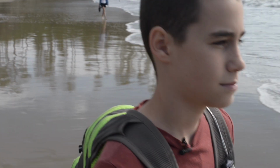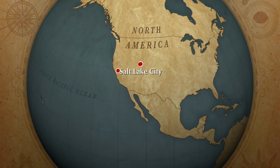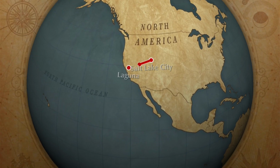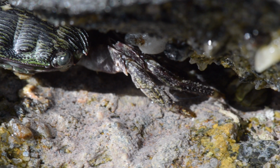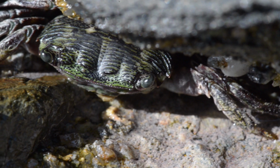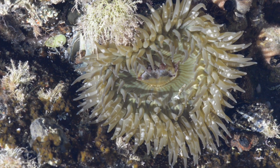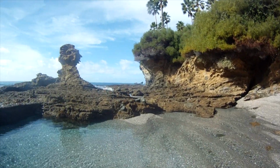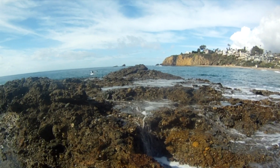Welcome to California Nature. Today, we have traveled all the way down from Utah to Orange County, California. We will be exploring in the tide pools, looking for different kinds of animals, such as crustaceans and things like sea anemones. Through these episodes, you will see us explore and show you the incredible animals that live in this ecosystem.